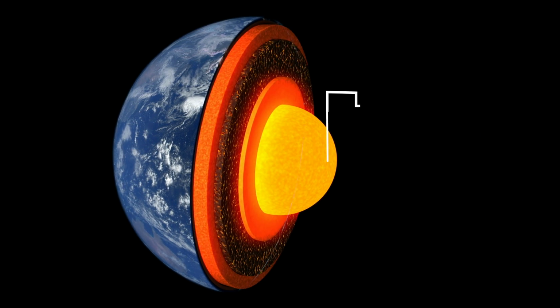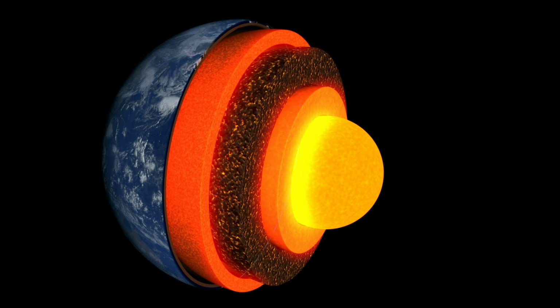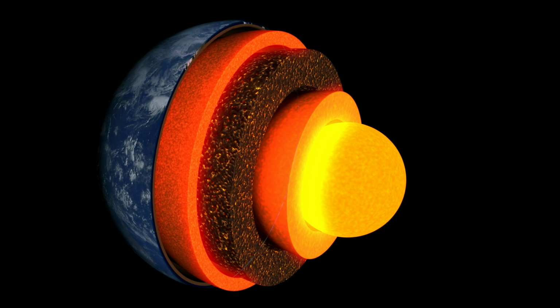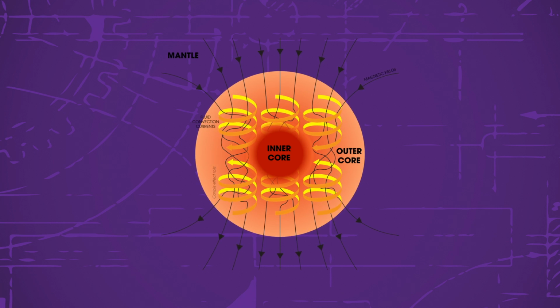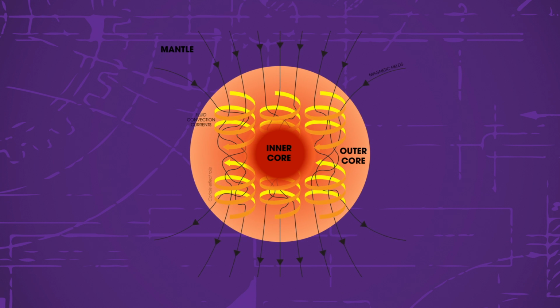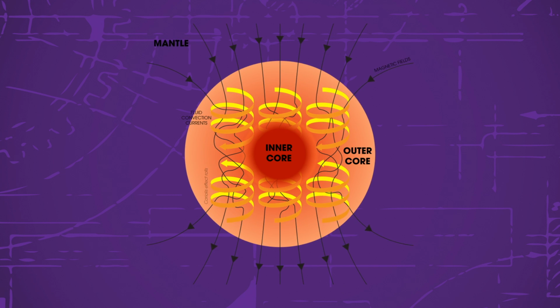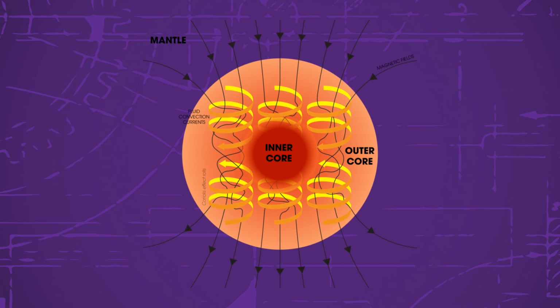Here, it's still just as hot as the outer core, but the force of gravity is so strong that the materials within, despite being more than hot enough to melt into liquid, are forced into a solid state by the weight of the planet around them. The inner core is so dense that seismic waves actually reflect off it during earthquakes, which incidentally is how we discovered the existence of the inner core in the first place. So cool. You'd need unobtainium or something to get through that.